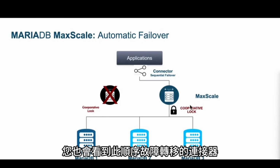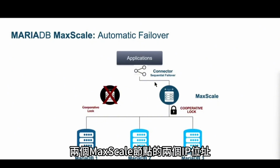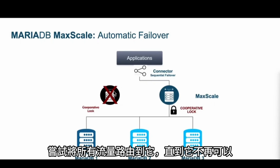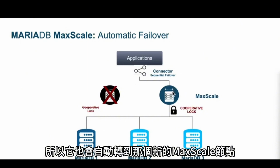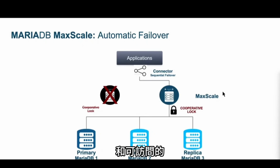You also see that this sequential failover connector up here in the application actually has a string that has both IP addresses of both MaxScale nodes, and with sequential, it will go to that first MaxScale node, try and route all traffic to it until it can't anymore. And just like this diagram showed, if it's not available, it uses the second IP address. So it will also automatically go to that new MaxScale node. So we're safe from single points of failure here. We have redundancy, we have failover mechanisms, and the application is going to stay online and accessible through all of this.